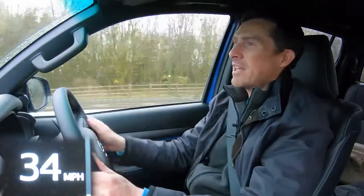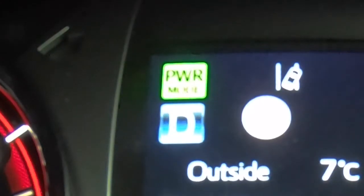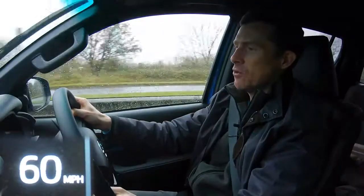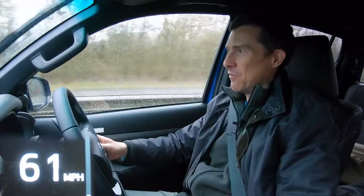It's fine. Let's actually see it as we come out of a roundabout when I put my foot down. Let's go to power mode. It's going to hold onto its gears a bit longer now. Floor it. Oh, you notice it in power mode. It just seems to pick up a bit quicker. Yes, it's taking it all the way to the red line of 4,500 RPM. You could definitely live with one of these.